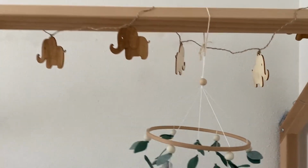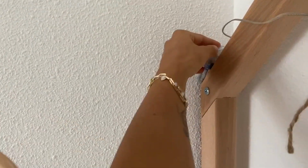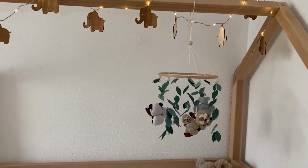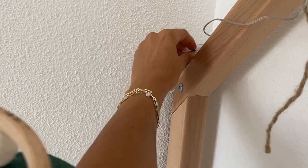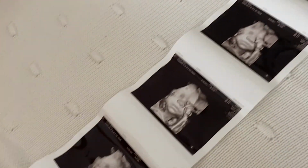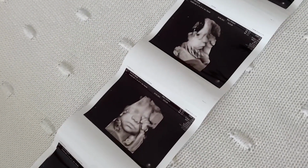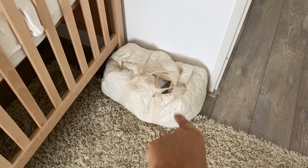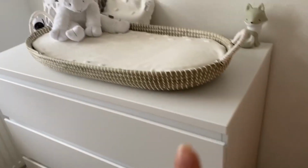So then I have these little elephants, and there is a little light on there. Of course you're gonna take this away when the baby actually finally sleeps in it, but that will take a long time, because he's probably gonna sleep the first couple of months next to our bed. And then for now I have his pictures here of the 3 or 4D ultrasound. Look, a little smile. Oh my goodness, I can't wait to hold him. Here is my, how do you say that, the bag that you take to the hospital, like I guess hospital bag. I will show you in a second what is in there.